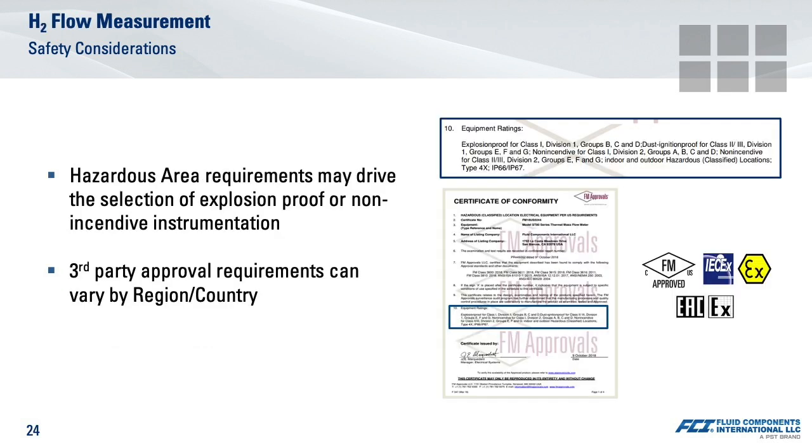For market segments such as oil and gas, chemical and refining, it is common for instruments to be installed in Class 1, Div 1, and Div 2 hazardous areas. As such, it is important to select an instrument suitable for these environments. You'll want to confirm with the vendor that the product they are offering has the appropriate third-party approvals for that application.